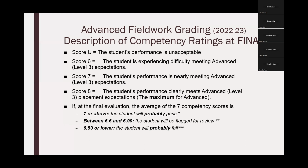One thing I would say is that it's clearly the competency ratings at final that determine the overall pass or fail. The midterm marks are not included in that determination, but the midterm marks are still really important. So they really help send a message and provide that sort of guidance to your student about where they're at. If, for example, your student was to be rated at the score of a 5 at midterm, that would indicate that you had some concern that they weren't quite on track for meeting your expectations.